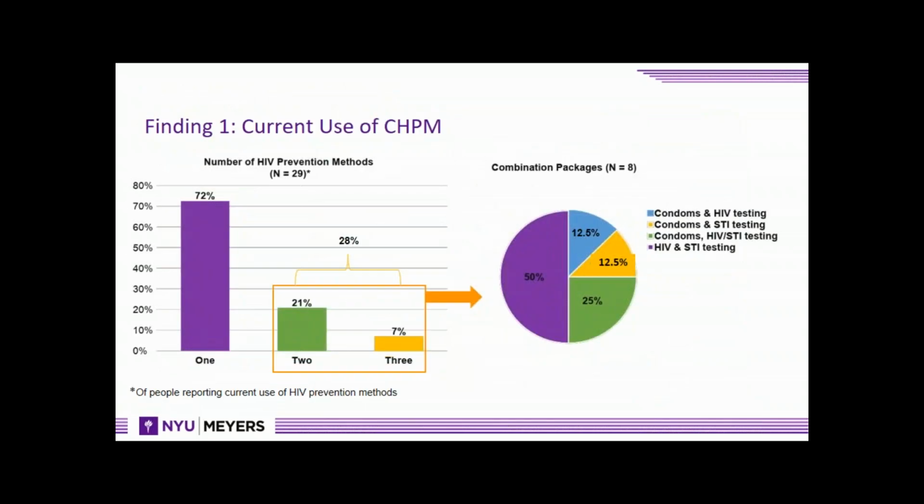So our first finding looked at current use of combination HIV prevention methods. And what we found was that use of combination HIV prevention methods was fairly low. Only 28% of youth, and this is out of 29 individuals, were using 2 or more HIV prevention methods. And when we looked at the different types of combination prevention packages that they were using, we see that the majority were using a combination of HIV STI testing.